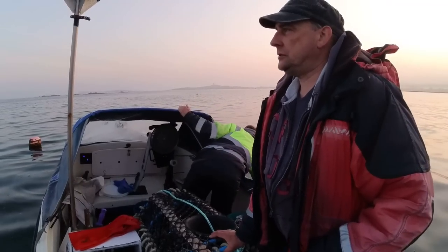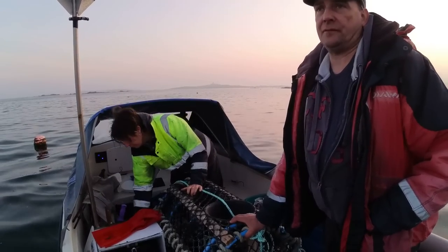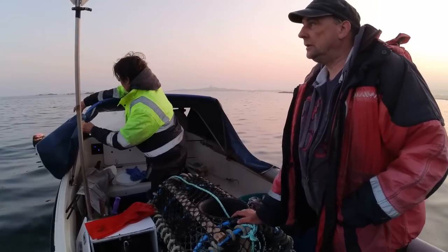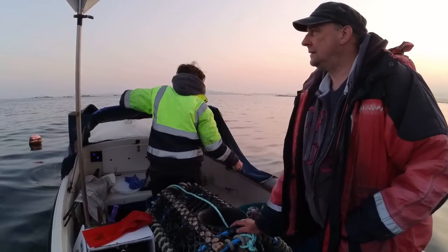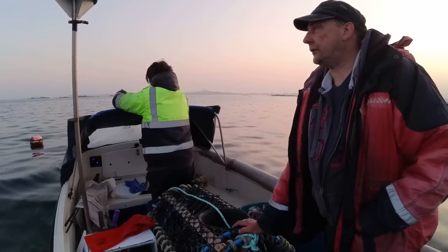Now I'm probably gonna do some rod fishing today. We're gonna try with the lures maybe. I might try a bit of bottom fishing. It's all undecided, but we've brought a little bit of bait. A few frozen sandeels, that's all. And we'll try the mackerel lines or the pollack lines as well. And we may do the odd pot. We'll see how we get on.